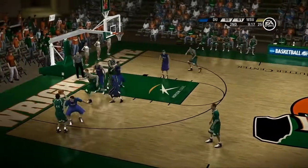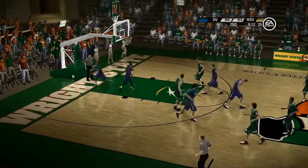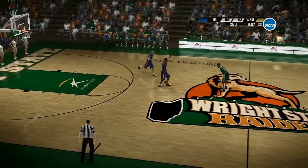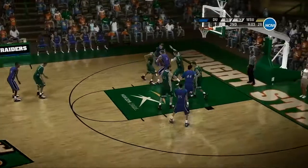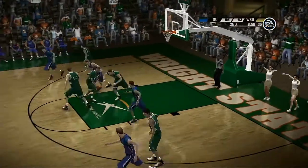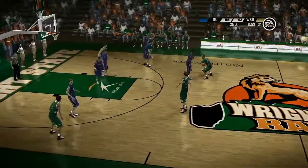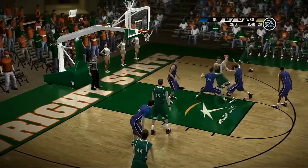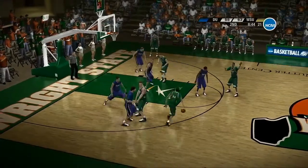Isolated on the outside, they're working around the arc, looking for the open jumper. Goes up for two. Perfectly executed. Has it rejected. Defense did a great job with that blocked shot. Good defensive stance there against the spin move. Well, the key is to beat him to the spot, and he did a great job. He anticipated that spin move.